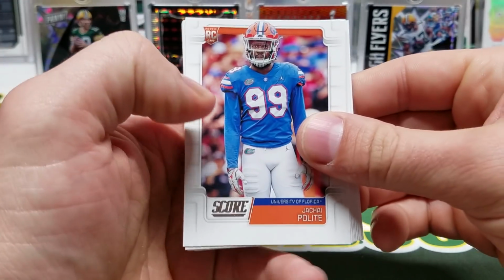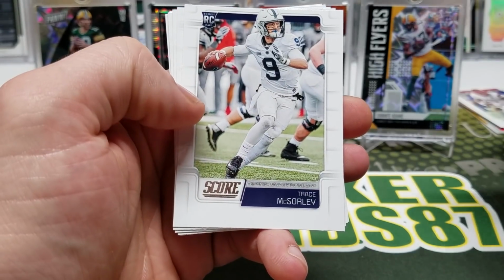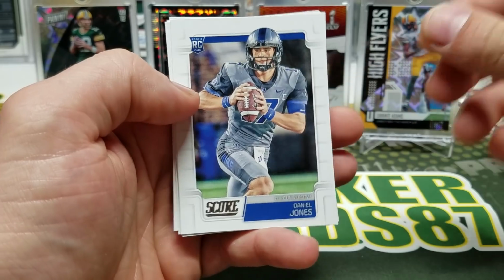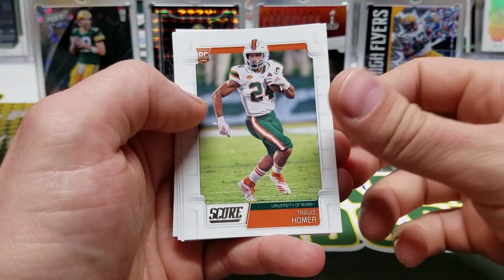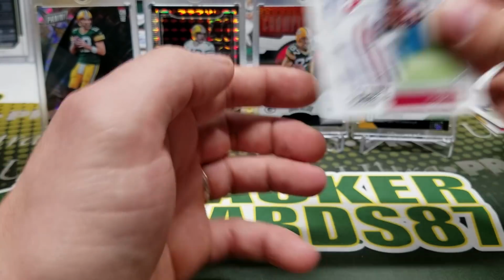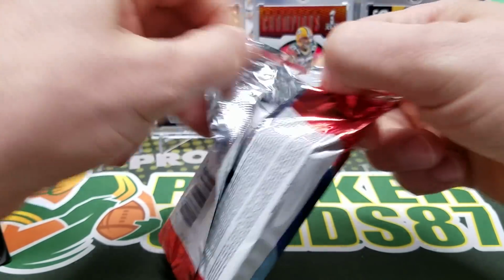All right. Ja'Kai Polite, DK Metcalf, this guy, Trace McSorley, Darius Slayton, Daniel Jones. Man, watching some of the Giants fans' reactions when he got drafted. Oh, it was priceless. Travis Homer, Darwin Thompson, Gardner Minshew, Marquise Brown. All right, so this is going to be the last pack in the first half of the box.